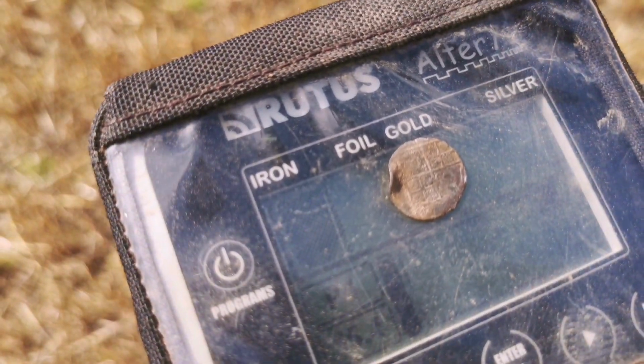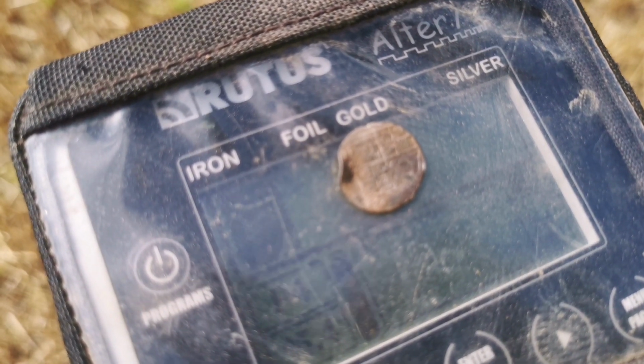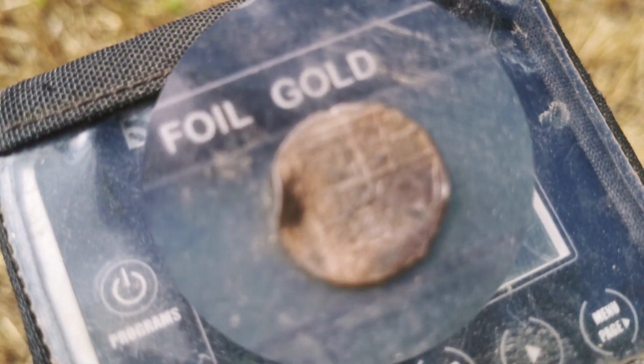There you go, slightly better picture hopefully. Looks like it's almost got a shield design on it, very small. Anybody any good with the old hammers, let me know.